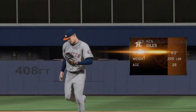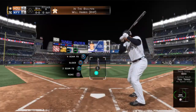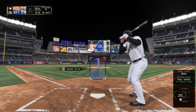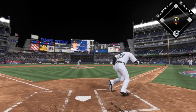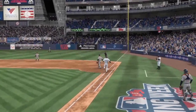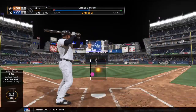Ken Giles is on now to try to close things down here in the ninth. Number 53. Striding in to start the ninth, Greg Bird, as they'll look to get something going here and even this game up. Well, it's a close ball game, but it's starting to get late, so they need to get at least one back here in this inning. Hard hit ball to second. And a bit of a high throw that time, but no problem over there at first as they record the out.